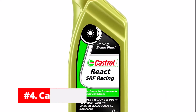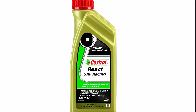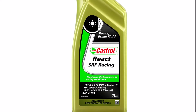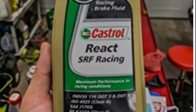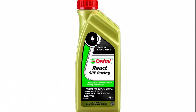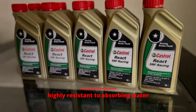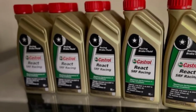Castrol's SRF Brake Fluid, which was developed specifically for high-pressure racing purposes, is widely regarded as the industry standard for brake fluids. With a minimum wet boiling temperature of 518 degrees Fahrenheit and a dry boiling point of 590 degrees Fahrenheit, this product not only meets but also significantly surpasses the requirements outlined in the DOT4 specification. With ratings like these, it goes without saying that there won't be any problems with the product overheating or boiling. This brake fluid contains silicon ester, which is highly resistant to absorbing water and other pollutants, both of which can affect the effectiveness of the brake system by reducing the boiling point.